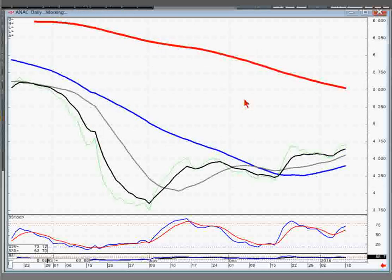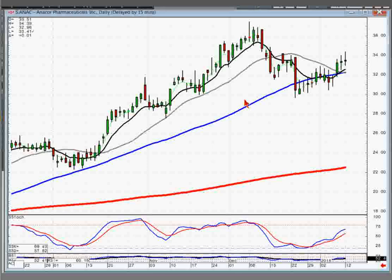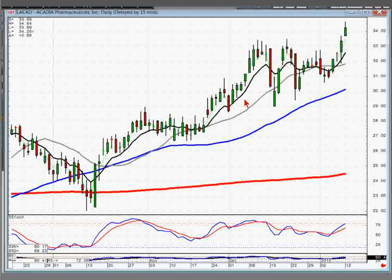ANAC, this one you stay long. ACAD. This one you can be buying. We bought this one today on the positive trading, breaking out into new territory, going into wave 3.